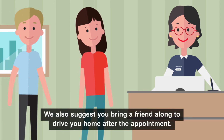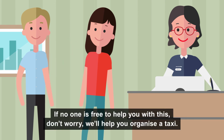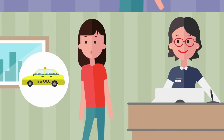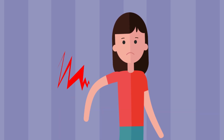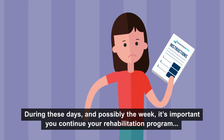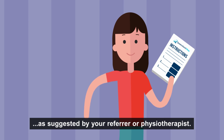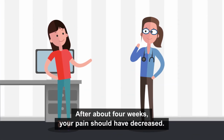We also suggest you bring a friend along to drive you home after the appointment. If no one is free to help you with this, don't worry, we'll help you organise a taxi. After the procedure, you'll probably feel a little bit of discomfort in the area for a few days. During these days, and possibly the week, it's important you continue your rehabilitation program as suggested by your referrer or physiotherapist. After about 4 weeks, your pain should have decreased.